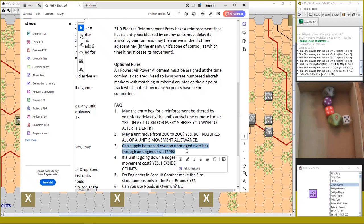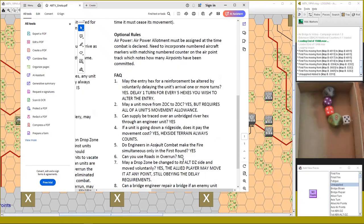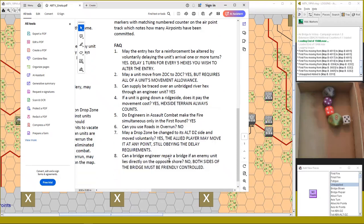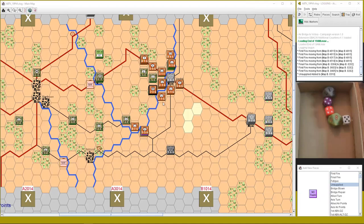What's it supposed to do with that? Can it be a bit more... I know it's a yes or no question, but can a bridge engineer repair a bridge if both sides of the bridge must be controlled? So I can't build a bridge there, but I can ferry across, but can supply be traced? Now, does that mean, reading into that, is it the 6 movement points again from the last controlled hex, so then it'd be going 1, 2, 3, 4, 5.